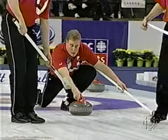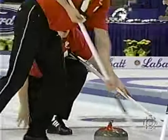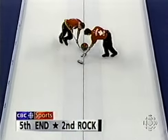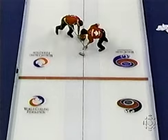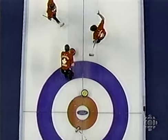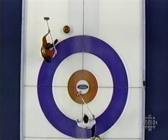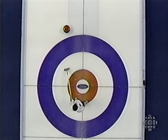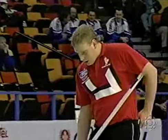Well, we have certainly seen some spectacular shot making from both teams this afternoon in this men's world final. Deadlocked at 1, playing the 5th end. I suggested early in the telecast that this might not be a high-scoring game. It probably isn't going to be, as long as they continue making great doubles as they did on the 3rd and 4th ends.